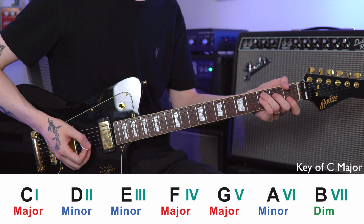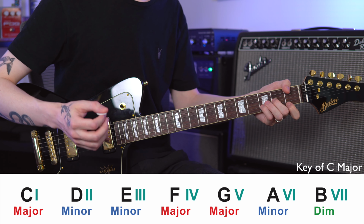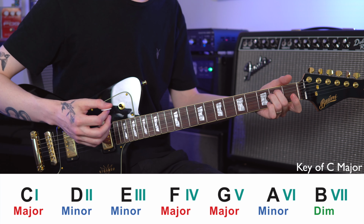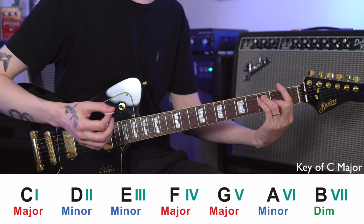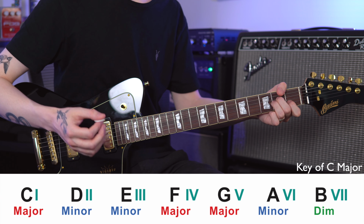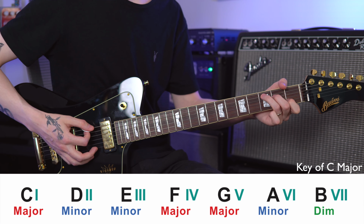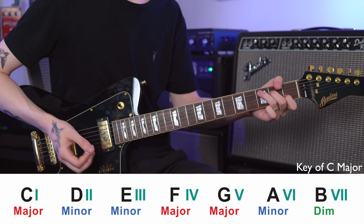So now once we've applied this formula, we get all of our chords that occur inside of this key. So we've got C major, D minor, E minor, F major, G major, A minor, then we've got a B diminished before returning to our C major. And all of these chords are simply just rearranging groups of notes from the C major scale. That's why they all sound so nice together.